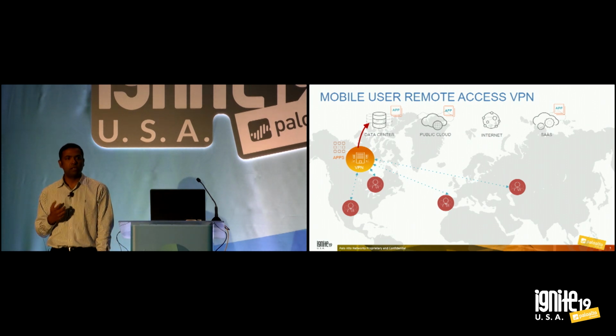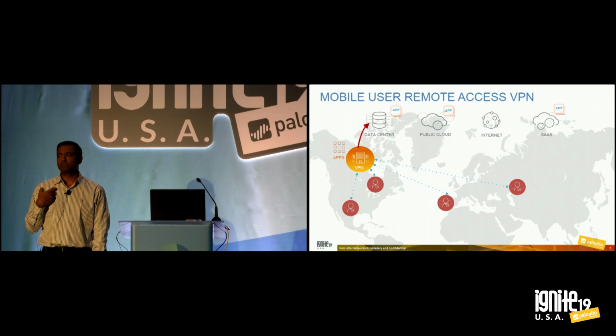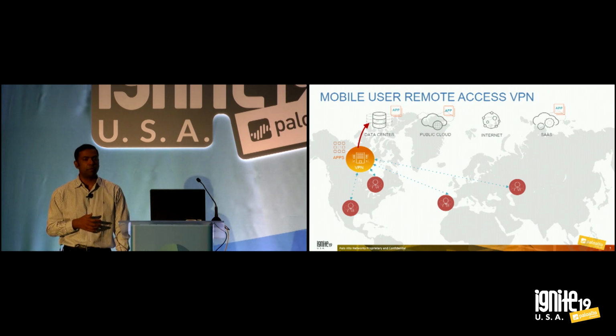And how people consume this remote access VPN is either you do split tunneling or you create an on-demand VPN, meaning the user initiates a VPN tunnel whenever they need access to these applications, right? That was the most common form of remote access VPN deployment.